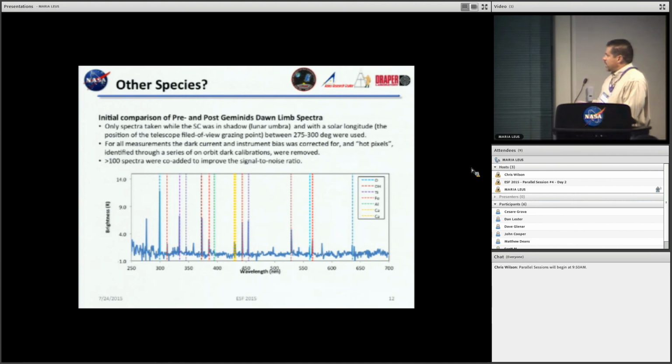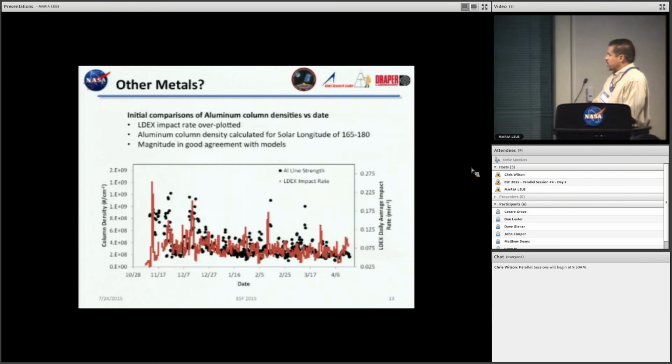So what we can do then, using this as a guide again and developing the line retrieval algorithms to work on these, is plot some of these as a function of time.